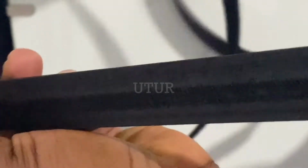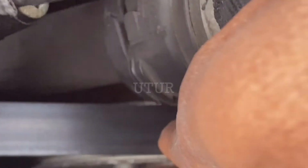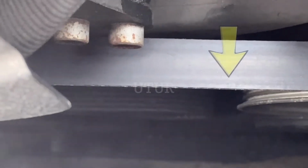Okay, this could be due to age, to friction, or any of the probable causes that have been highlighted in this video. And so here the defective belt has been swapped with a brand new serpentine belt. And if you look at the bottom cover of the serpentine belt, you can't see any wear and tear, and that's because this is a brand new one.